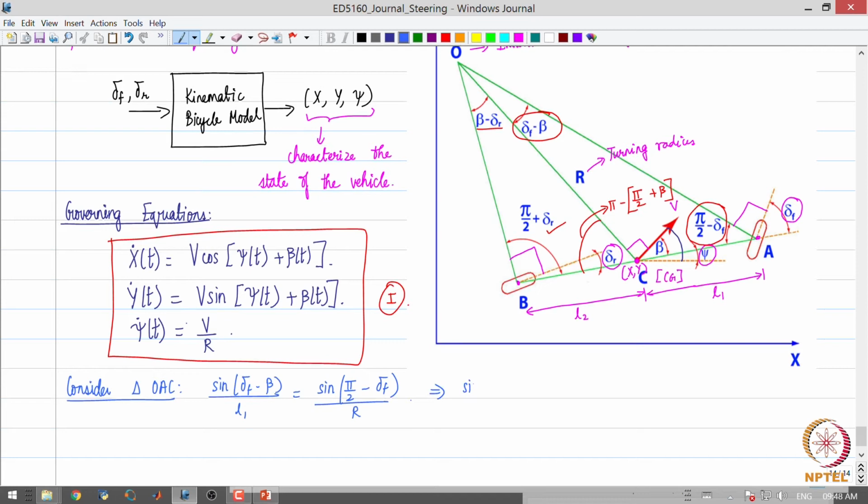So immediately we can quickly apply trigonometric identities. So this will become sin delta f cos beta minus cos delta f sin beta, that is going to be equal to L1 by R times cos delta f. From here what do we get? If we divide by cos delta f on both sides, we will get tan delta f cos beta minus sin beta is going to be equal to L1 by R, okay. So let me call this equation 1.